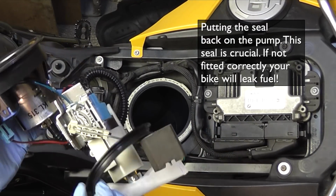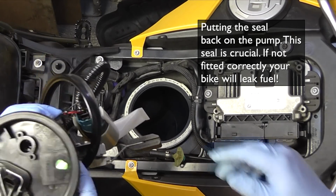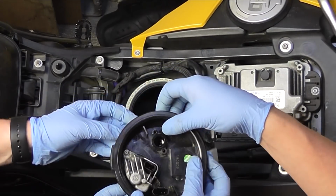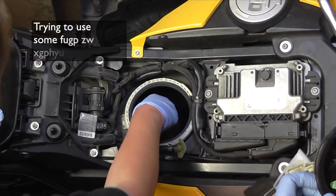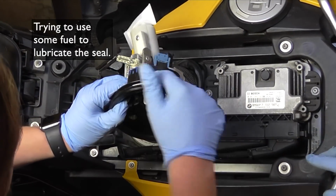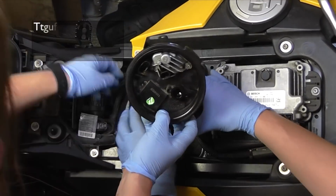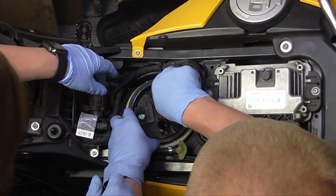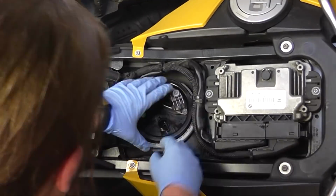This seal is really difficult to get right. We have removed this pump a few times and we have never managed to get the seal in properly on the first try. Take your time and do the best you can. If the seal is really badly fitted and you fill the tank with fuel, you will have fuel all over the forecourt at the fuel station. So make sure you get it right.